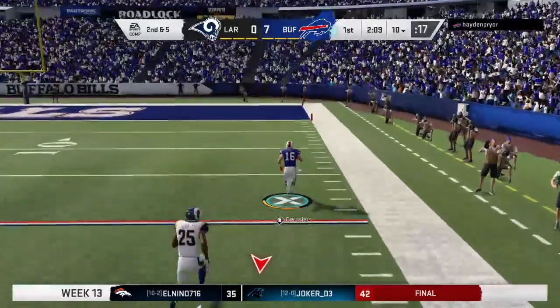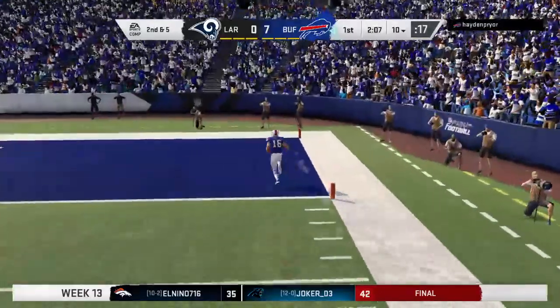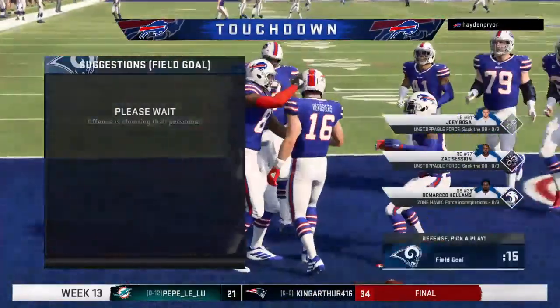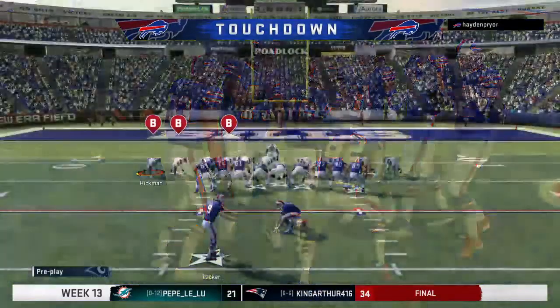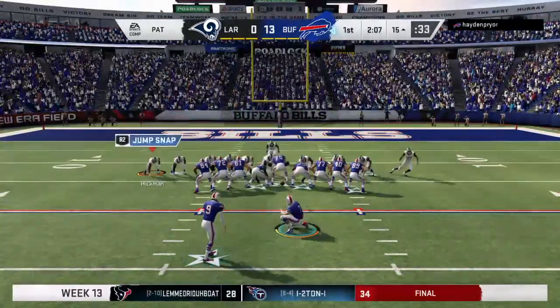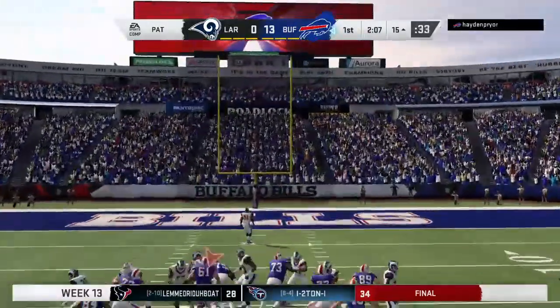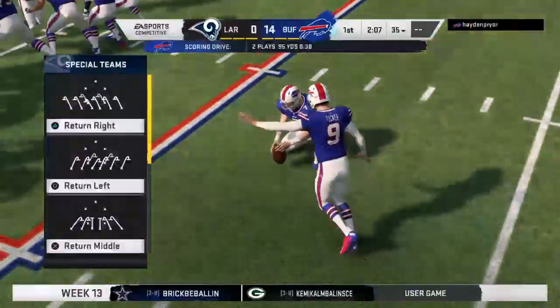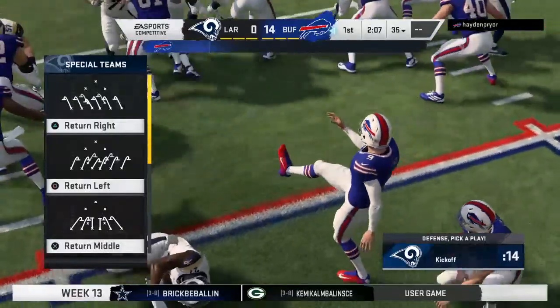He's at the 30, 20, and all the way home for a Bills touchdown. A big play there. An even 90 yards. And his guys get the quick strike touchdown. Tucker able to connect on the extra point, and it's now 14-0.